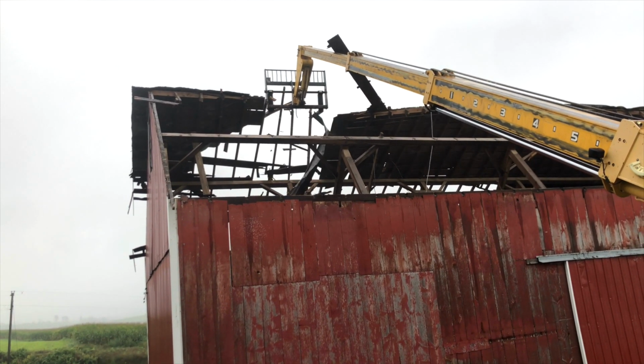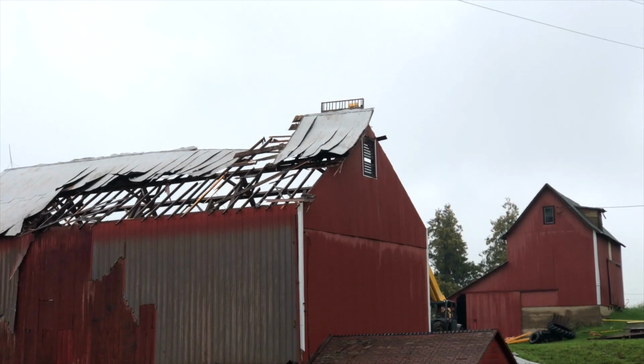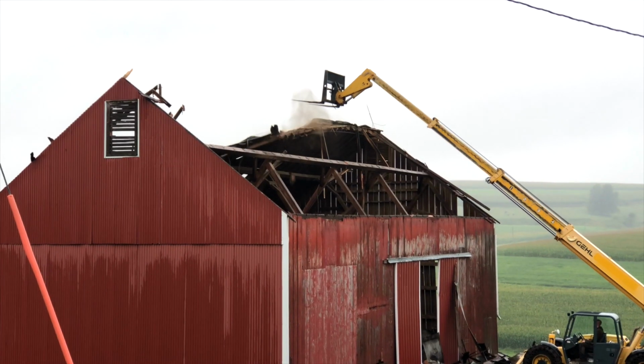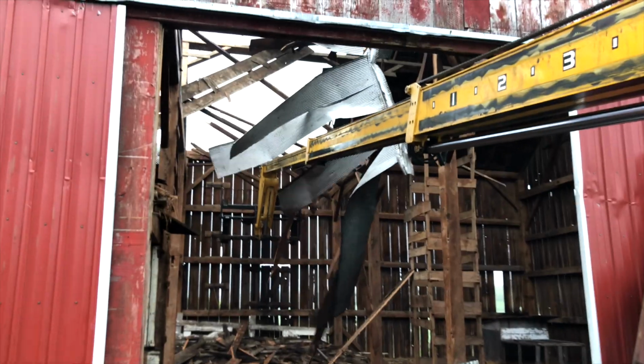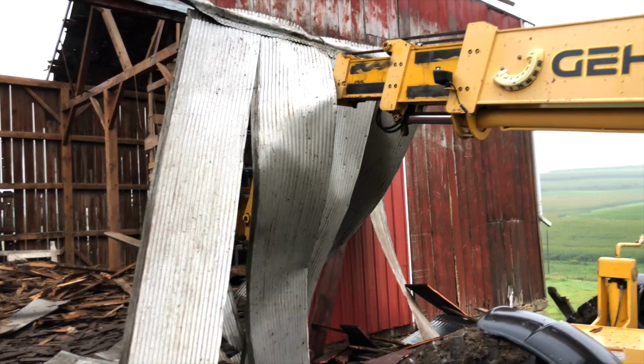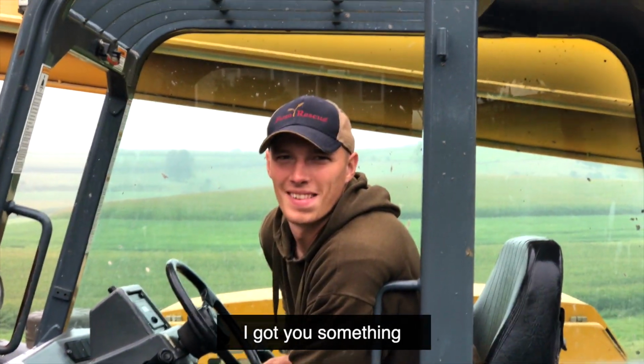All right, so what's happening is Elias can't see Jack from where he's positioned in the telehandler. So I'm having to stand behind him and be his eyes and guide him and shout directions to him. Got you something.